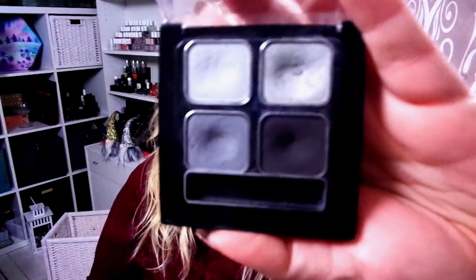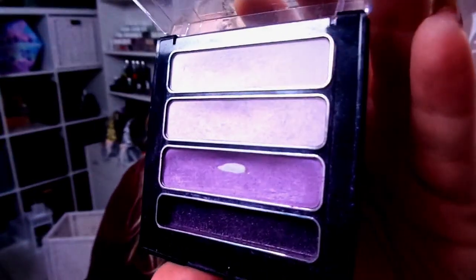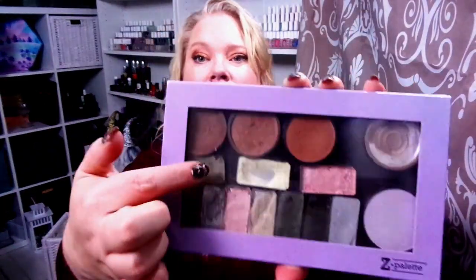Next is the Isadora Quad Silver Grey. It's been in here for a long time. I have one pan in this one. And I have the Isadora Trio Pink Fantasy, also with one pan still. Then I have two old pans in the Purple Sea palette, the two greens.